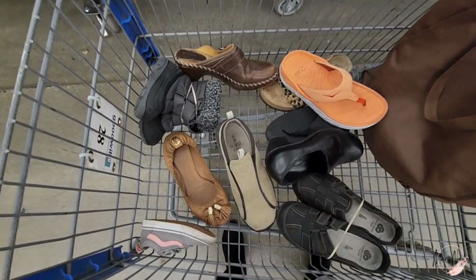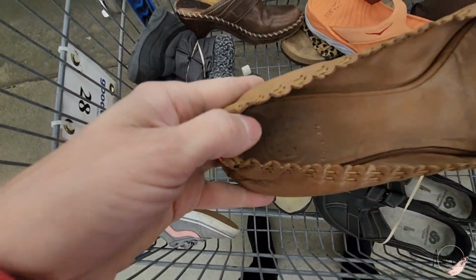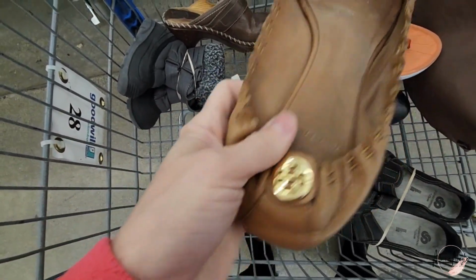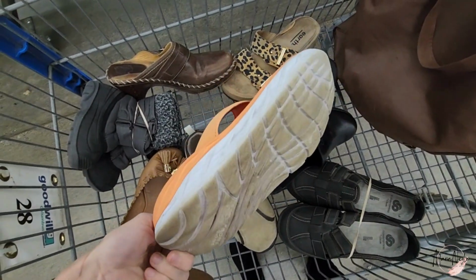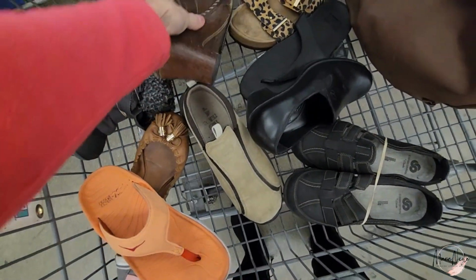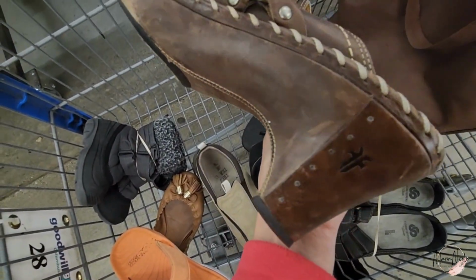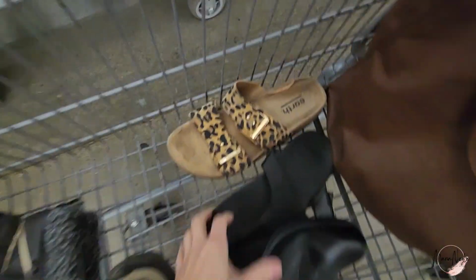I headed straight for the shoes and RIP all of these single shoes. I found this Tory Burch ballet flat. It was beautiful, great condition. I found this Hoka. So many shoes that, guys, I never found the matches for. Such a sad day. You see the Fry logo right there. I tried, but that's just how it is here.